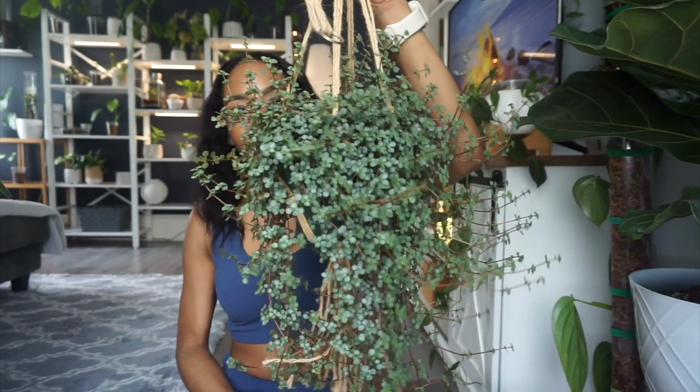Now for my plant that I'm literally in love with. I mean, I'm just kidding, Jackie. But the other plant that I love, that's not my alocasia Jacqueline, Pilea glauca. Are you actually joking me?